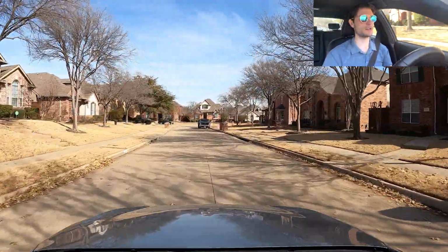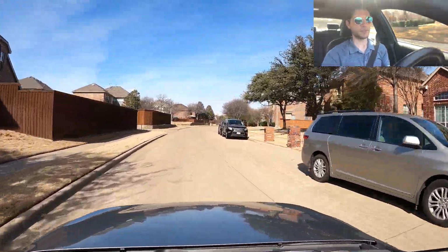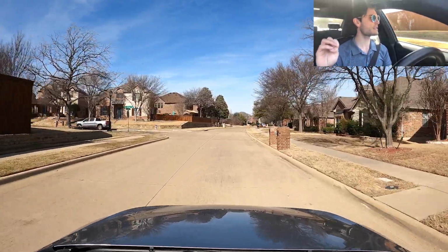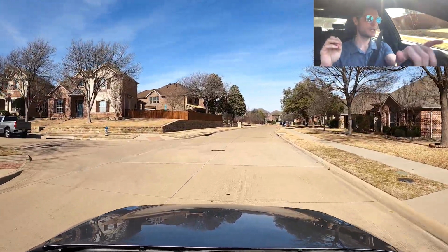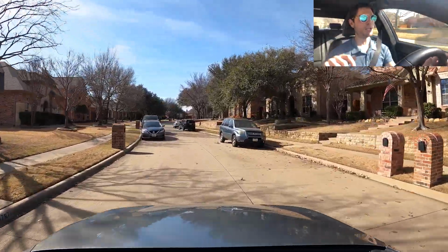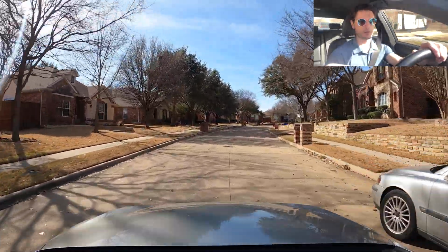Let's hop back around, back onto Independence, and then we'll be at 121. And then from this area down into like Stonebriar Mall to go enjoy those things and those amenities around Frisco is gonna be about 5 minutes away. And you don't even have to hop on 121. So, nice and easy.